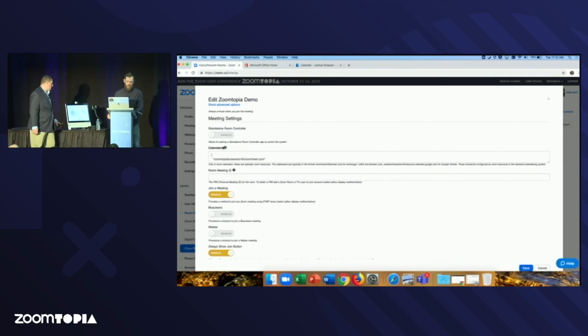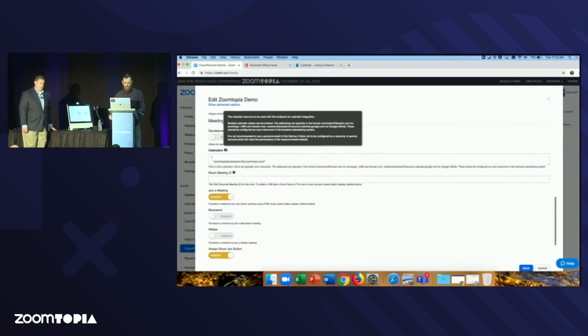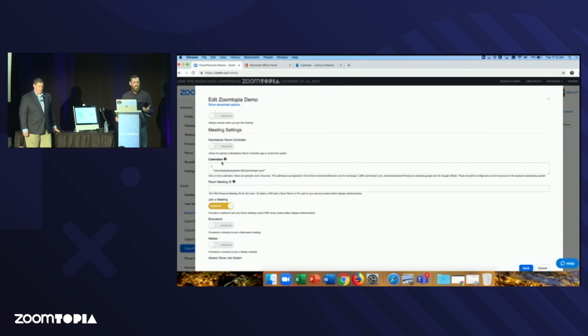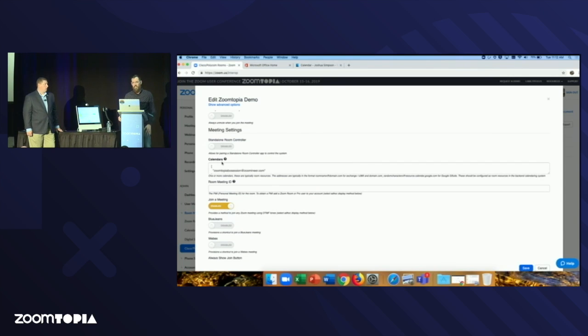The next thing that I really want to focus on is the calendar. So the calendar, this is going to be a room resource, so that lives in your G Suite or O365 or Exchange environment. A lot of times this might already exist, right? Your users book a conference room today, it just doesn't necessarily go anywhere. So we could attach this room resource to this codec so that when we send it an invite, it's just going to show up on that on-screen display.